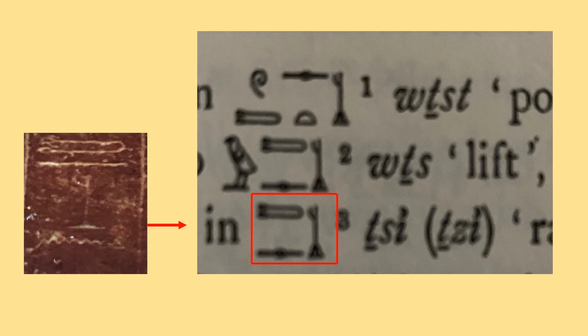post, which we pronounce as chessi, translating it as a T-C-H-I. I don't do the T with the underline. So chessi conveys the idea of to lift or to support or to raise.